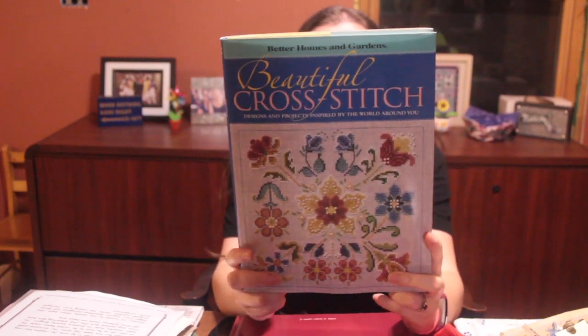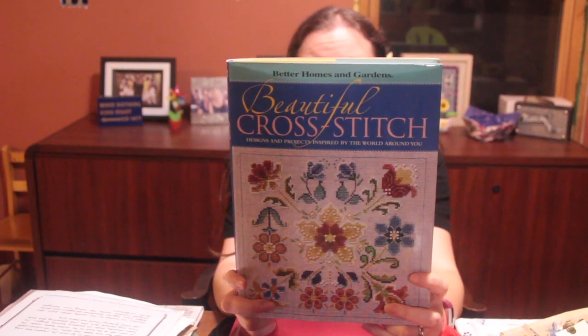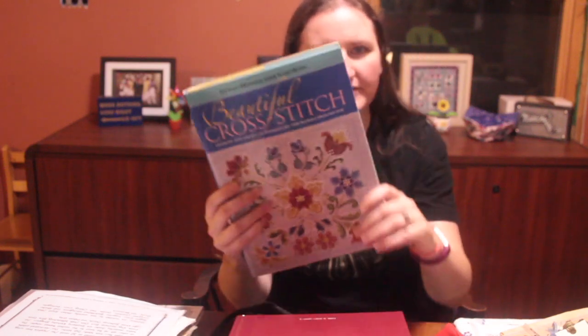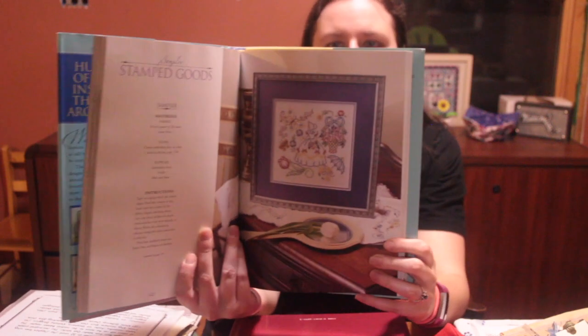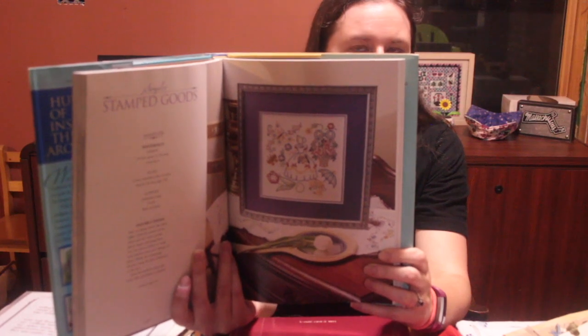And lastly, this one was my particular favorite. Benner Holmes and Garbin's Beautiful Cross Stitch. I really like this one a lot. Not only is it more to my taste, but the other thing I like about this one is that a lot of the motifs are done in kind of sampler style, where they have a bunch of different things. Oh yeah, here's a great example. So this is an example of one of them. Now what's great is you could stitch this whole thing like it is, or you could just stitch little pieces of it. Oh, it's great. I really like this. So those were lovely.